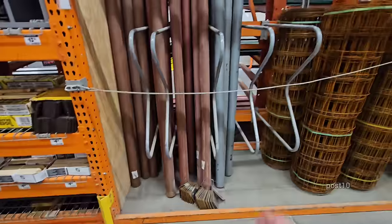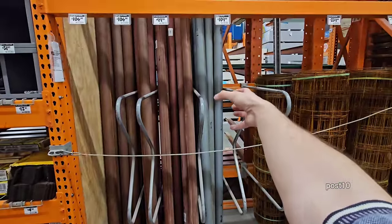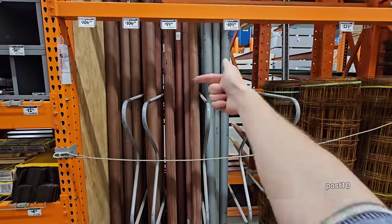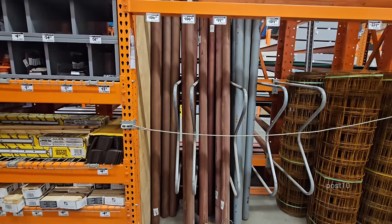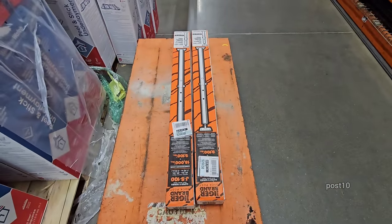The reason I didn't see what I was looking for earlier is because the last time I was in here looking for them, they had really thick ones like that that you adjust and you put a pin through them. I was actually looking for the really thick ones, which were pretty cheap last time, but I don't think they have them at this store, so this'll have to do. Let's go find a beam.